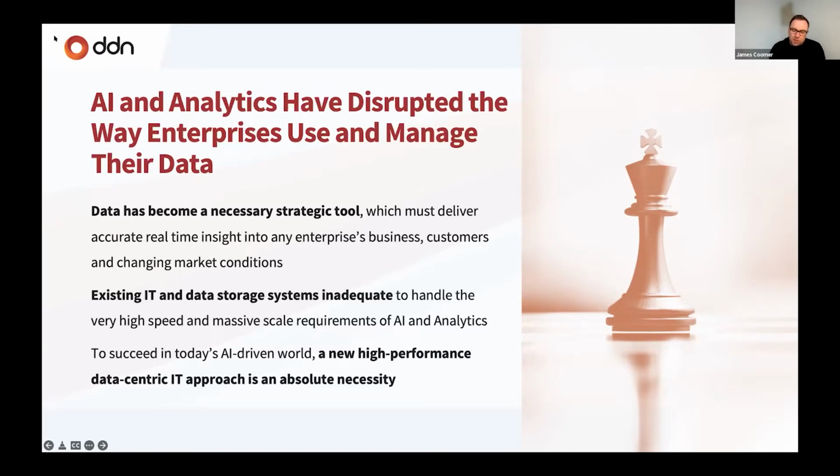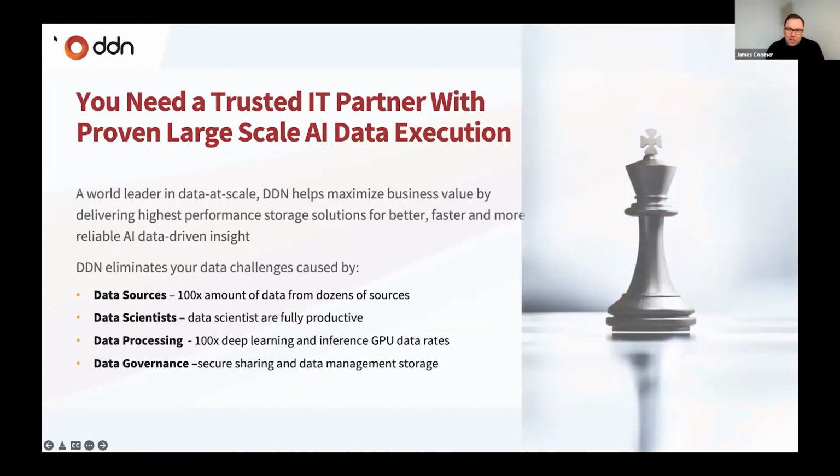And those investments are really not generally thought about in terms of storage. But people think about these things: the data sources, where do I get the data from? How do I ingest it into the system? Is there an ingest challenge there? Sometimes there is, sometimes there isn't.